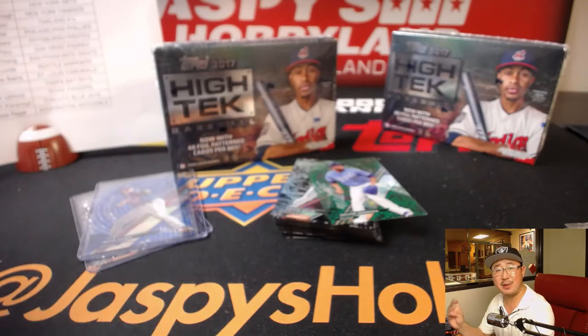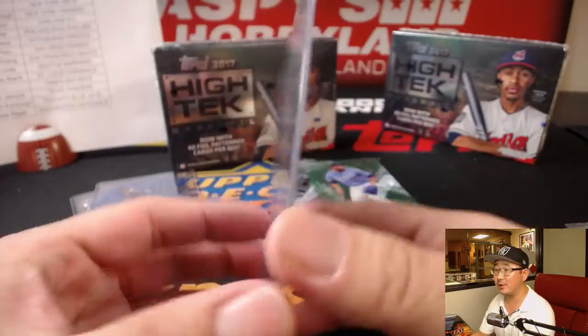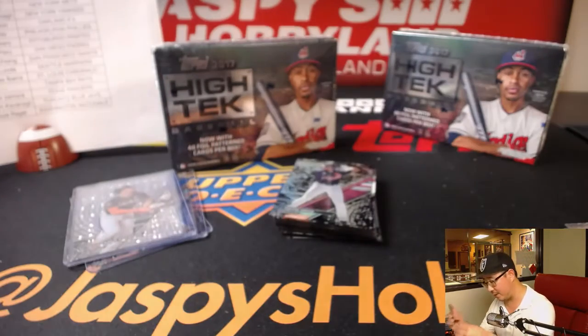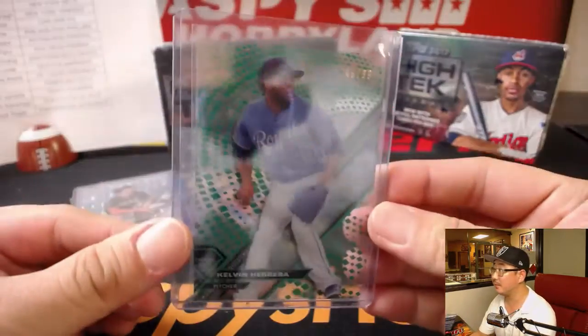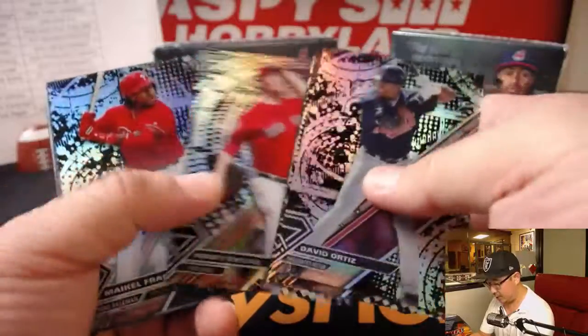How many MVPs have been traded that very offseason? That's a good trivia question for someone. Or if someone wants to research that really quick. MVPs that were traded in the offseason. 49 out of 99, Kelvin Herrera, Royals, because that might happen to Giancarlo Stanton. I don't think that happens very often. Alan Murdoch with the Royals.